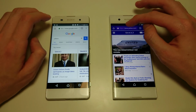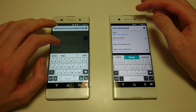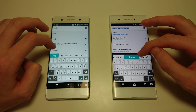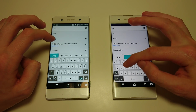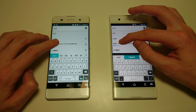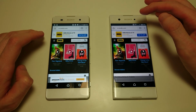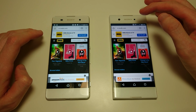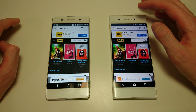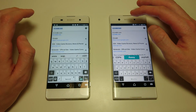Man, it keeps, I don't know why it's searching like that. Alright, let me try a different one. Let's do IMDb. IMDb.com. Alright, I think that actually may have been XA. And that's kind of what I found in the practice test, so it's kind of split. Just for web browsing.